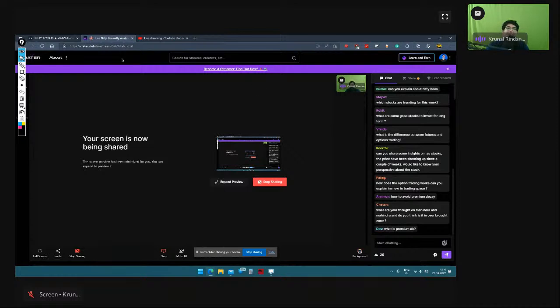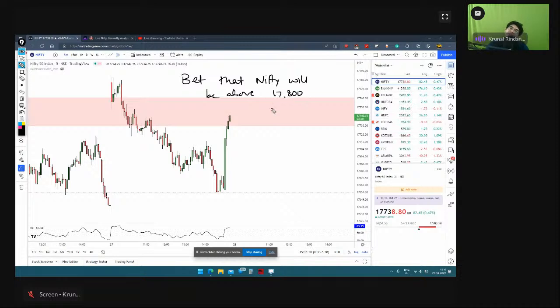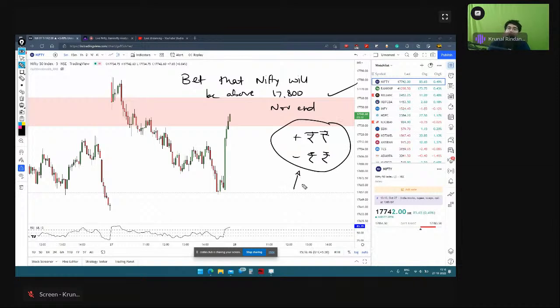What is premium? Premium is basically the price you pay. So let's say हमने बोला कि bet that Nifty will be above 17,800 November end. ठीक है, this is the bet. Now if you win this bet, आपको पैसा मिलेगा. If you lose this bet, आपका पैसा जाएगा. So naturally, to get this chance, आपको कुछ पैसा पे करना होगा. That money is called premium.